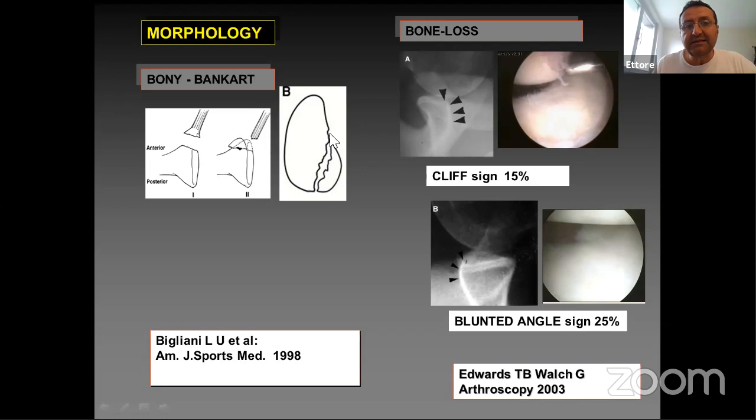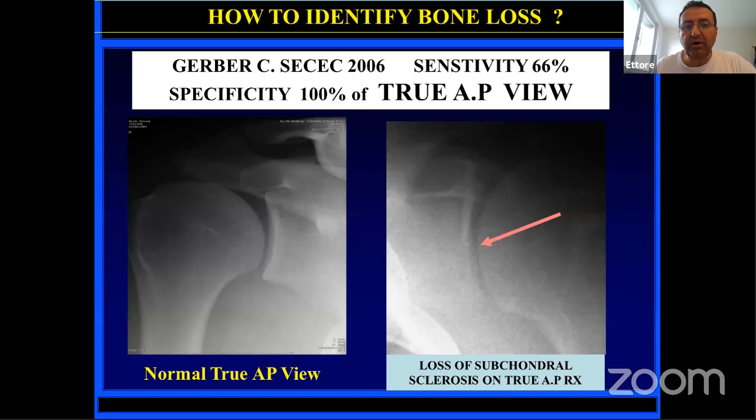And this is another kind of patient where we have a fracture of the glenoid, which is not that unusual, and I think those lesions can be repaired. And so if we look at the literature, we have known since many years ago, before 2000, there were all different variations of bony problems. And so how to identify bone loss?